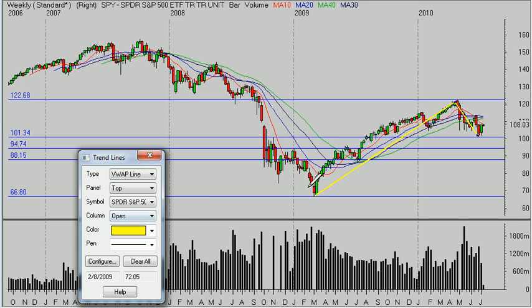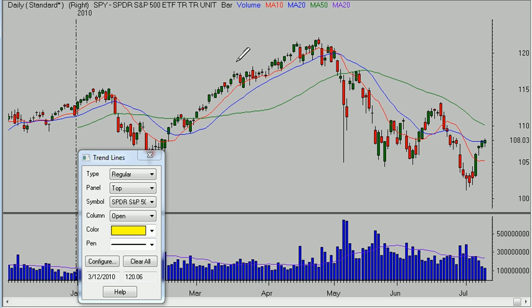That level was also significant, as we know, because it was approximately the volume weighted average price since the March lows of last year. So that adds to the importance of that 101 area, basically. And right now we look at it, and the market's bouncing, so we have to respect that. Then look at the daily time frame and see what kind of clues we can find there.